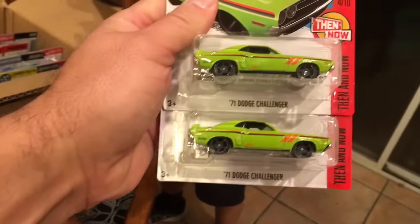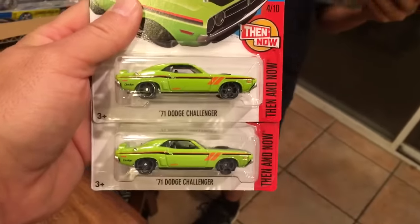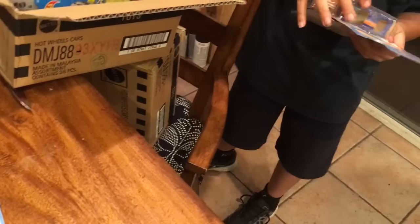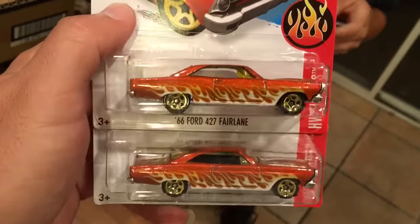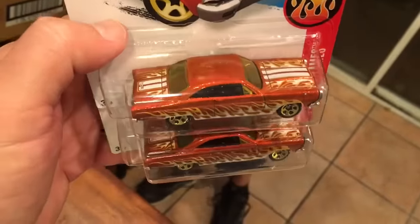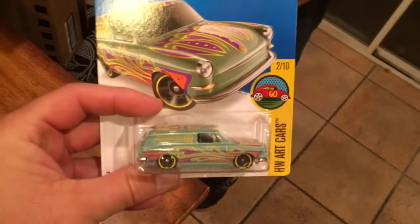Let's see. Oh, these are the Dodge Challenger from the Now and Then. Special color. I like this car. Which one? You like this one? The Ford Mustang? It's a cool one. It's a keeper. These ones are one of my favorites. Oh, these are the Fairlanes. I think two cases ago it was a black. Now it's a special color for KDay. Another special color.